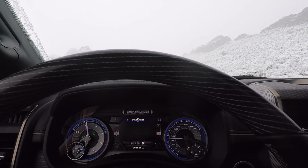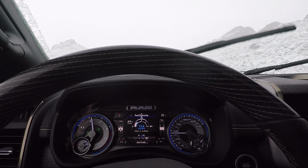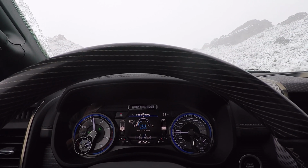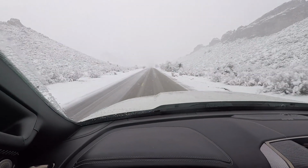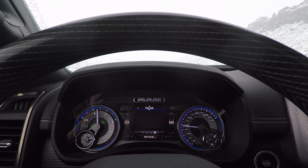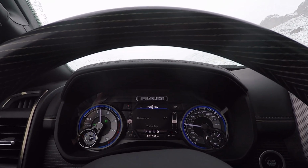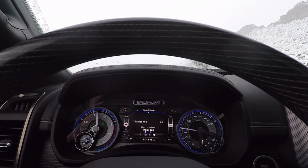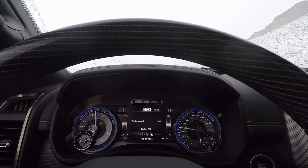Then if you go down, we've got the driver assist, fuel economy. Right now we're sitting at 13.4 average. Instantaneous is 6 as we're going up this snowy hill. We've got trip information. We've got trailer tow information, distance, miles for trailer towing.